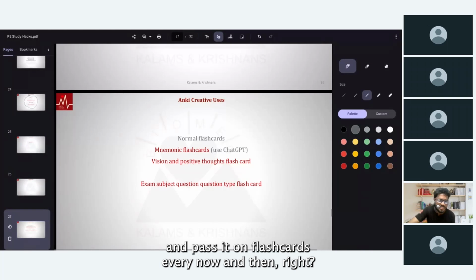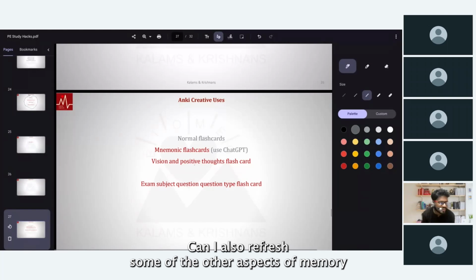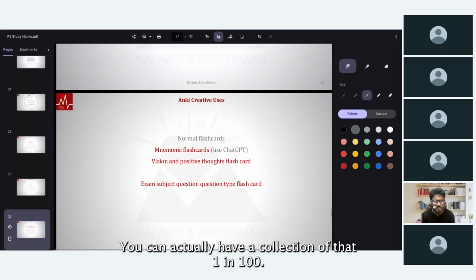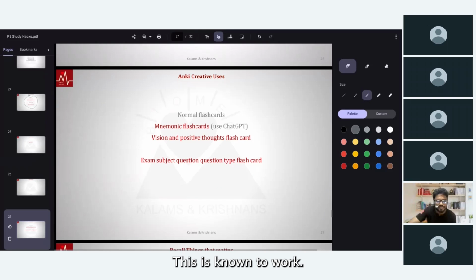Vision and positive thought flashcards every now and then, right? Can also refresh some of the other aspects of memory, meta aspects of memory that you need for preparation, right? Your vision and positive thoughts. You can actually have a collection of that. 1 in 100. Okay, this is known to work.